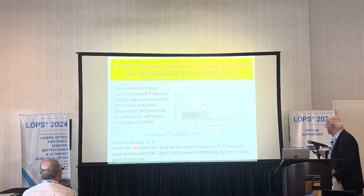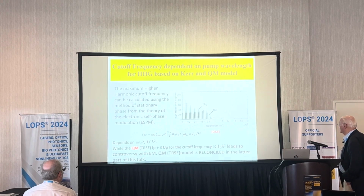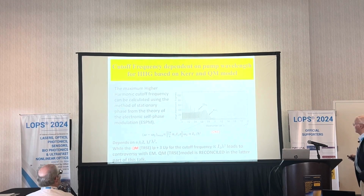And you do a calculation and you get a curve. This is the characteristic curve of these harmonics. That's the laser frequency, and these are all harmonics, with a plateau that then cuts off. This is 41 harmonics. It turns out that the method of stationary phase on this wave comes out with an I0 over lambda squared. That's what this theory says.